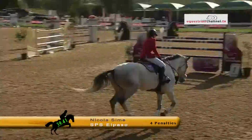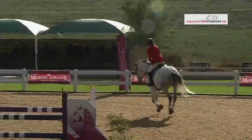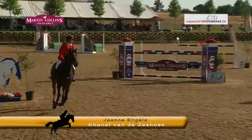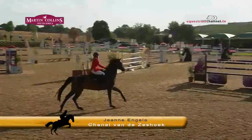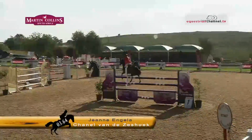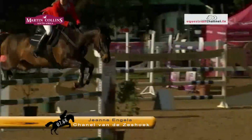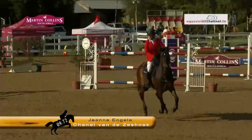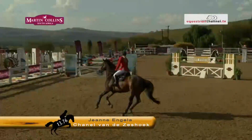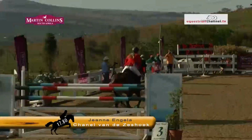Her time, 39.41. So the jump-off looking a whole lot harder than the first round. That's the pressure that the clock creates. Jean Engeler, Chanel van der Zeshoek. And in thinking about the turn, touches the back rail of number 1. So still no clears in the jump-off. She'll be slowing down a little bit. Pressure's always off once you've had a rail.